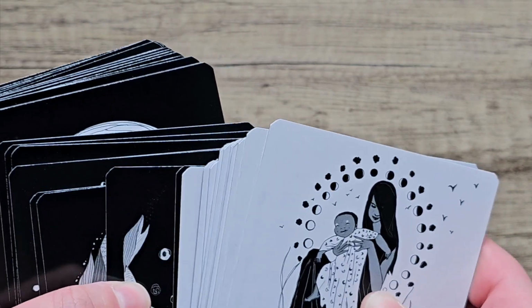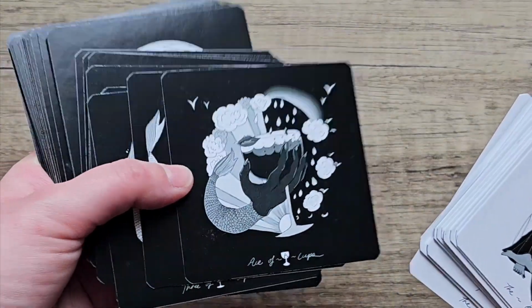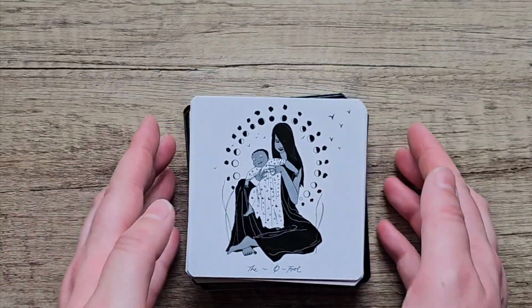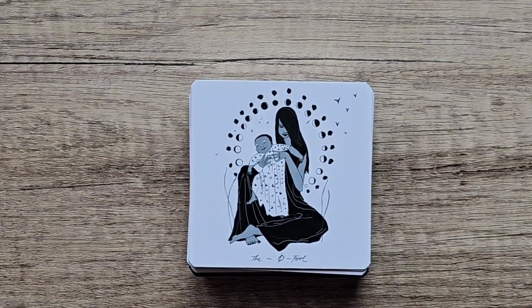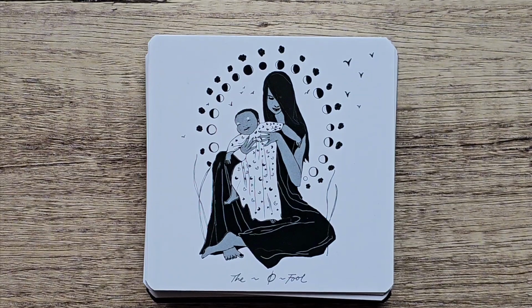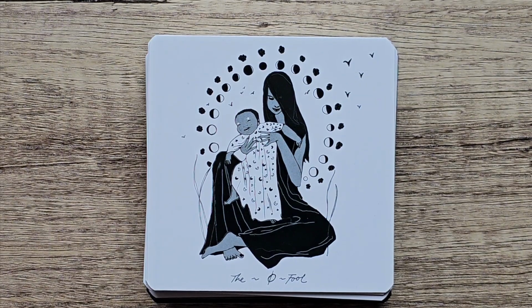And the white cards are the major and the minor are the black cards. I do this a lot with my decks. I always put them back in order if I don't use them for a long time. I don't know why I do this. It's like realigning the energy, I suppose. I'm not really sure. But you might see that a lot in my collection videos.